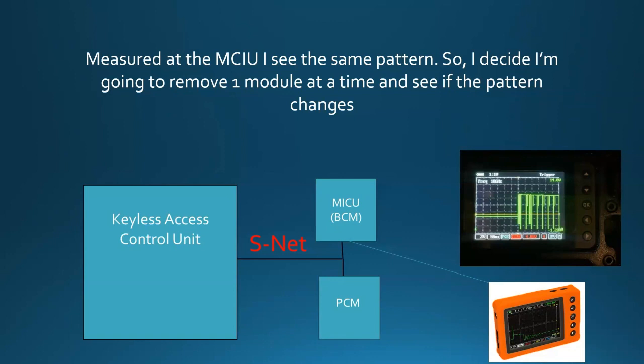I back probed it at the MICU and I see the exact same pattern, right? So I'm wondering, hey, is there a break in this wire? There was a splice where this connection comes together before it goes to the three modules. And maybe there's a corrosion or resistance there. I don't know yet, but what I'm going to do is test at the MICU and see, do I have a different pattern? Does it look any different? And it doesn't. It looks exactly the same.